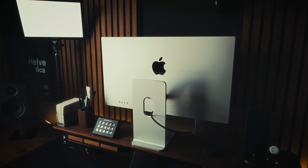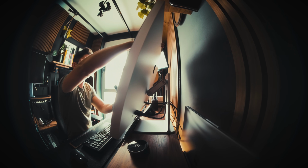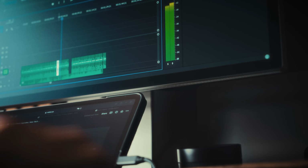Aside from that, the monitor's design is impeccable. The build is a solid piece of aluminum with a unique stand that lifts and tilts the monitor flawlessly. The most surprising thing though are the speakers, which are incredibly good. They can go incredibly loud, sounding rich and bassy.